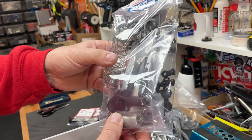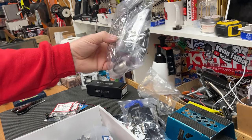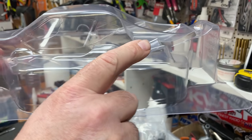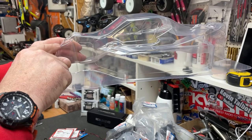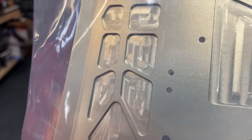TKI 2 has the longer shocks on this one now, so you get more droop, better suspension for bumpier tracks. And you got the new body, not so high side guards, lower front downforce on the front. All of these cutouts obviously designed to save weight.